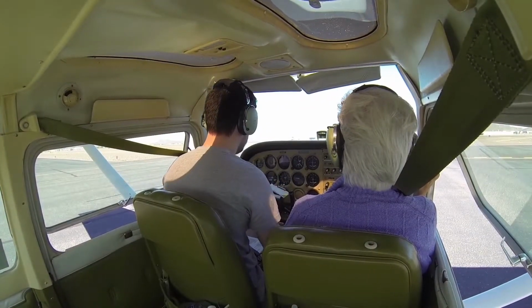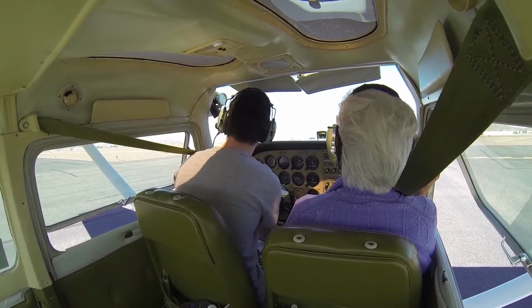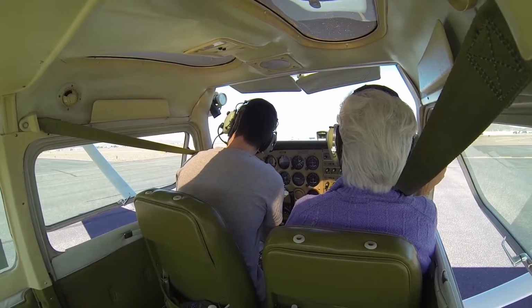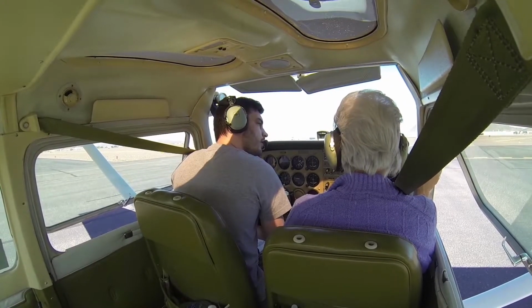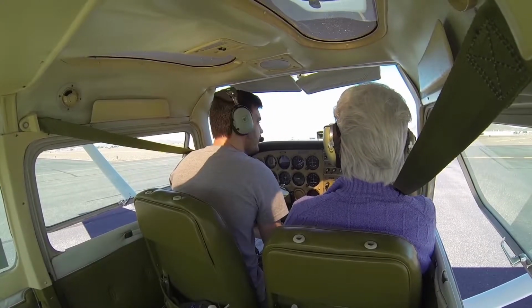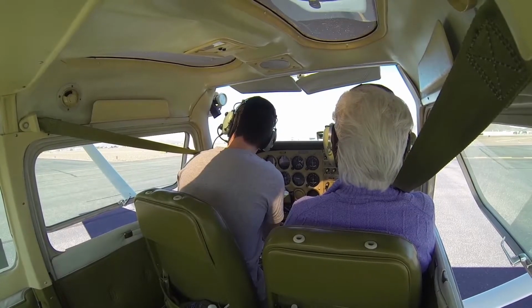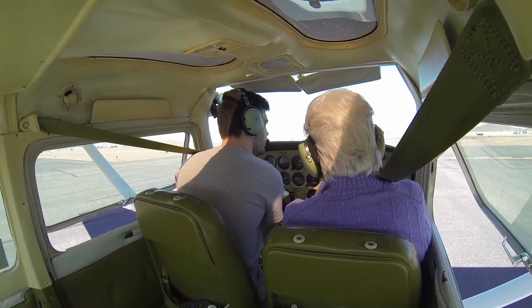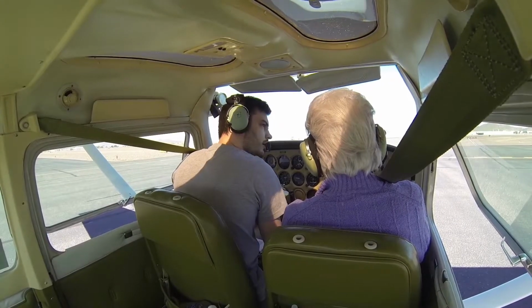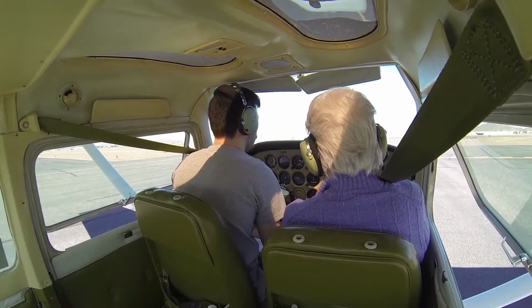Deer Valley Ground, November 73626 at Romeo 5. Request taxi to the active for a westbound departure. We have information Tango. Cessna 73626, Deer Valley Ground, runway 25 left, taxi via Charlie, Charlie 12. 25 left via Charlie, Charlie 12, 626.